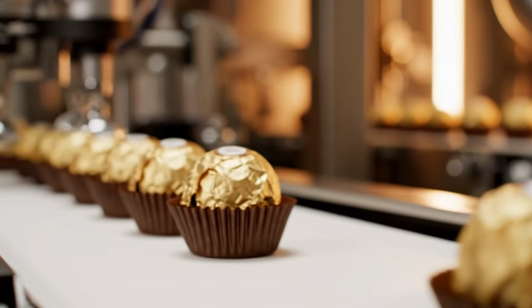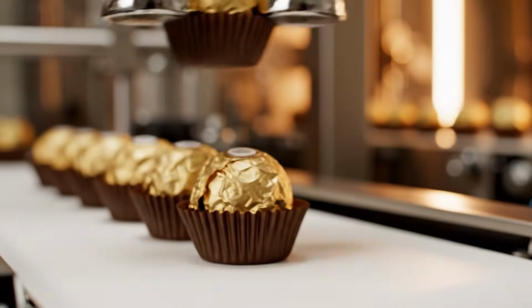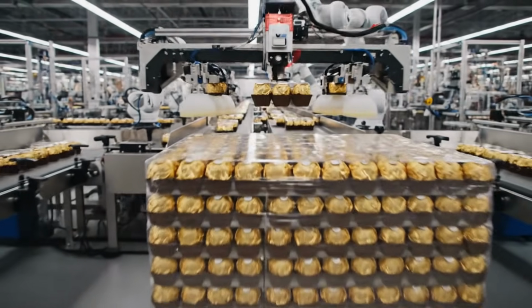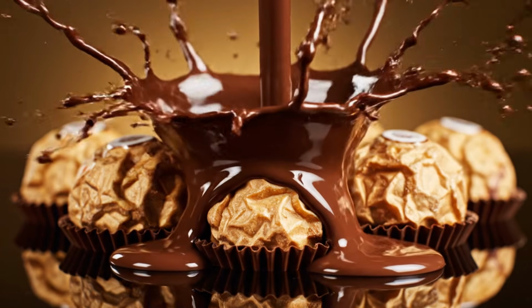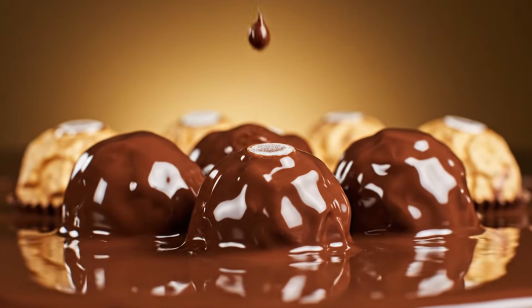The golden experience, crafted with precision. Only the finest hazelnuts are selected for this moment. Experience the new definition of luxury. Smooth milk chocolate, perfected.